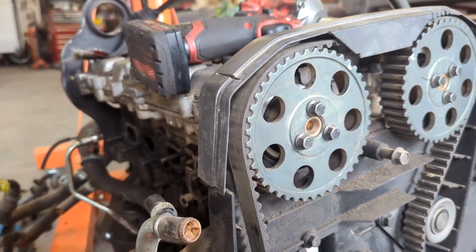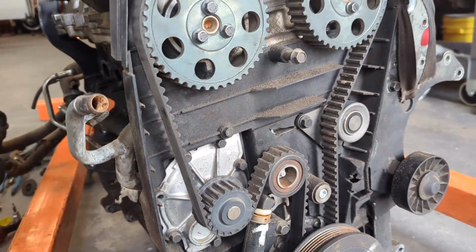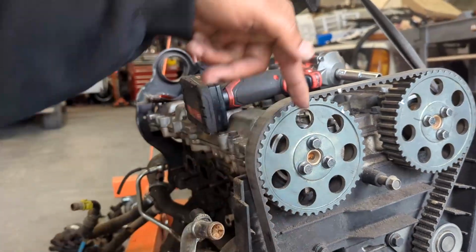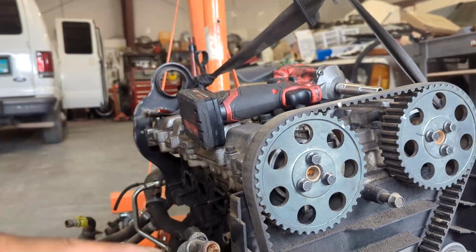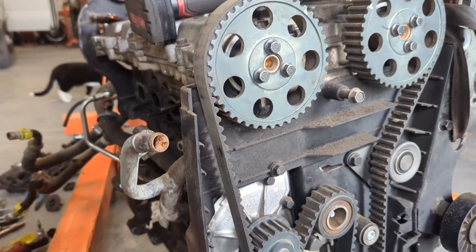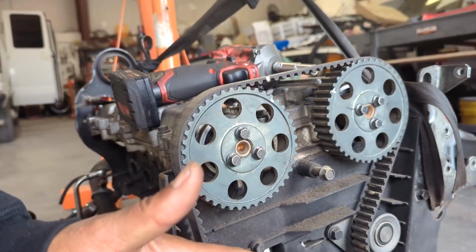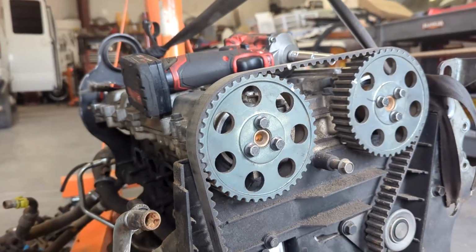So let me go ahead and pull a belt and put the tool on this and see if I could turn this cam back till this one is 12 o'clock, which should line it up in the back. Then I'll see if I got compression, because I'll put the belt back on. But I doubt it. This guy was trying to start this car with this timing off. Like someone pulled this camshaft sprocket off and put it back on and not in the right position.